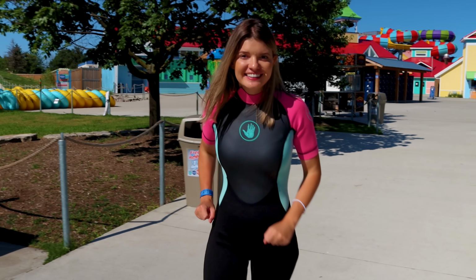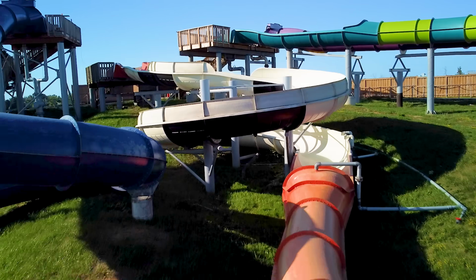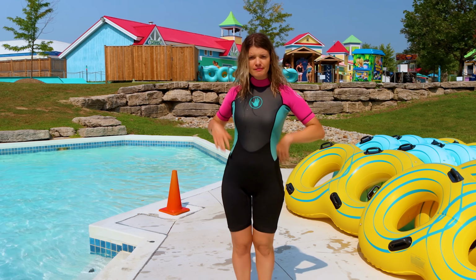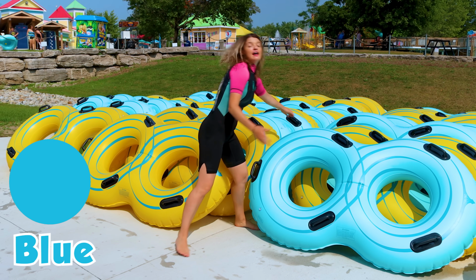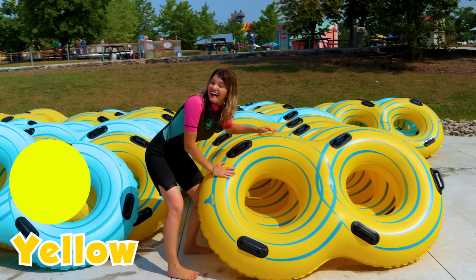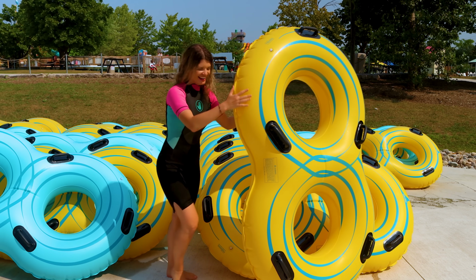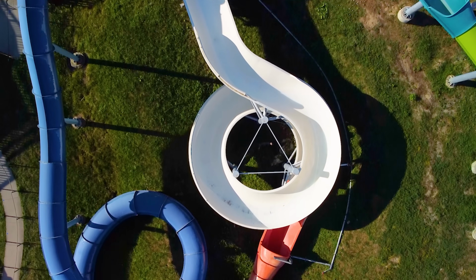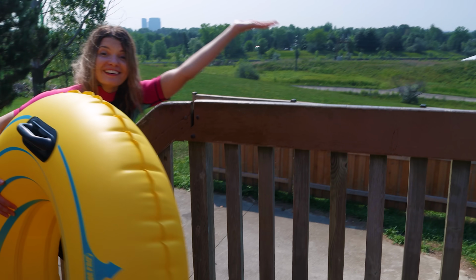Wow, friends! Have you ever tried slides like these? These slides are super fun. To get on them, we need to take one of these giant floating tubes. We could take this blue one, yo! Or we could take this big yellow one, yo! Hey, I think I'll take the yellow one this time. Come on, it's this way. Yay! We're here, friends!